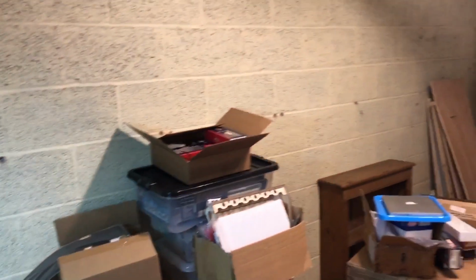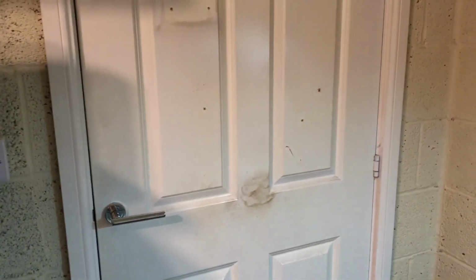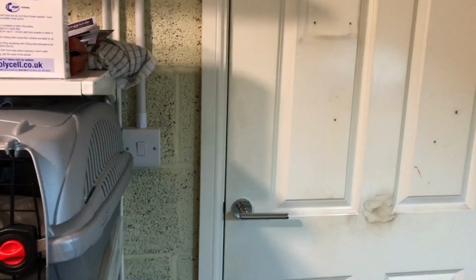So I'm going to be having a scenic section pretty much along all of this wall, so 15-foot length, and then the side opposite will be a fiddle yard with a liftable section to allow access to the door. I will have to just switch the door around so it opens into the house rather than into the garage, otherwise it's going to cause all sorts of problems in this corner here.